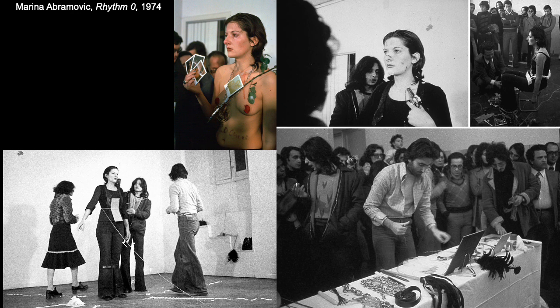These objects included things like a rose, a feather, perfume, honey, bread, but also things like a scalpel, nails, and a gun loaded with one bullet. Now, this performance was meant to be exemplary of her belief that confronting physical pain and exhaustion was important in making a person completely present and aware of themselves. And she also wanted the viewers to become active participants in the performance and to see just how far the public would go.